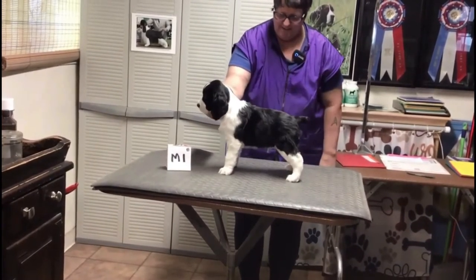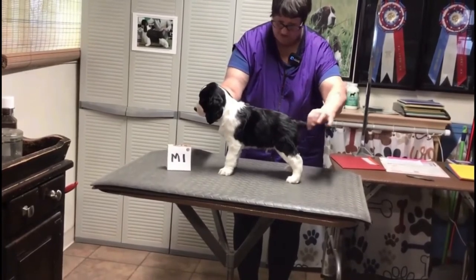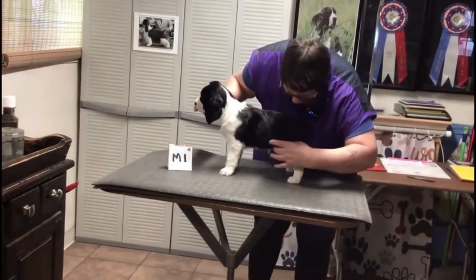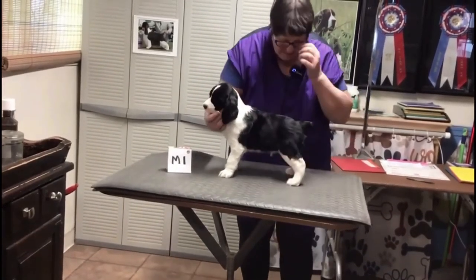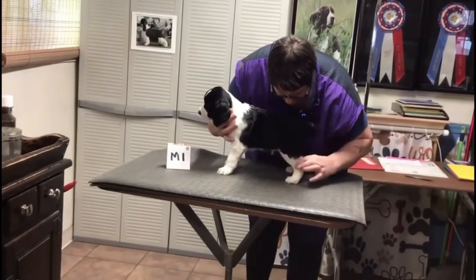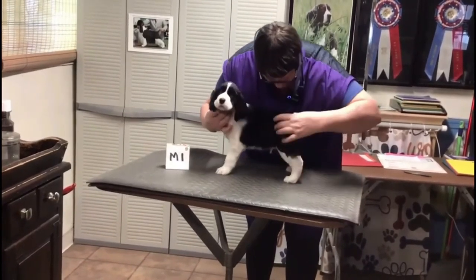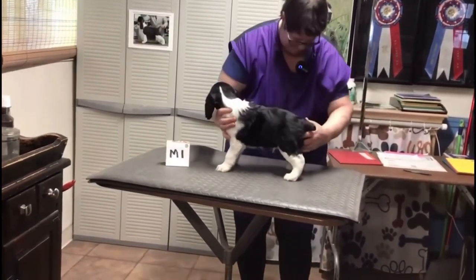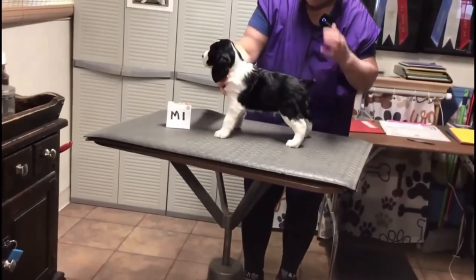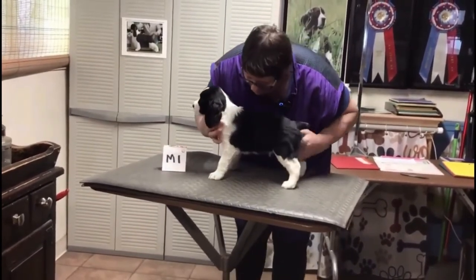Here's male one. He does have the little dip there, which is fine. Nice top line. He's built more like Carson. He's got his daddy's rear end. Does not have this big, wide, thick, chunky ham bone. One-third, one-third, one-third, that's good. His bone is good. Top lines are excellent. Length of back is excellent on everybody. He's got excellent length of back.